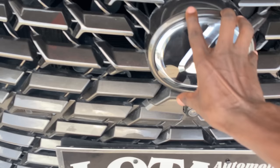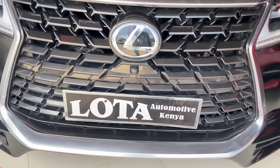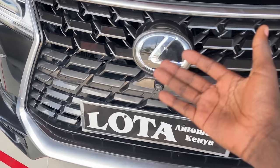Then in the middle here, there's this emblem of the Lexus. That emblem itself actually contains sensors, because this car comes with safety packages, things like emergency braking system, front collision prevention, because kuna ka camera hapa.